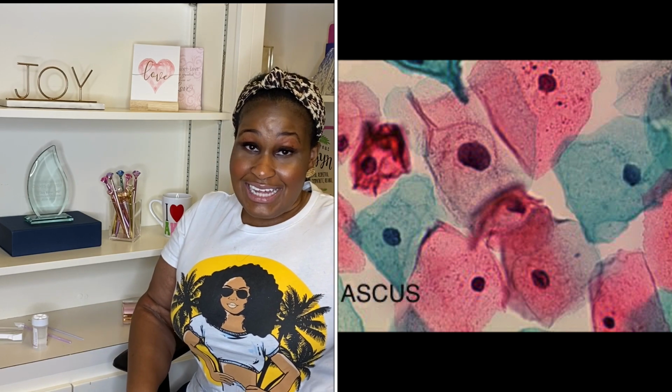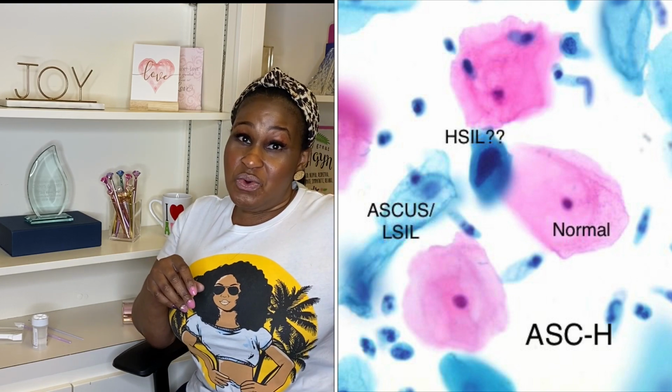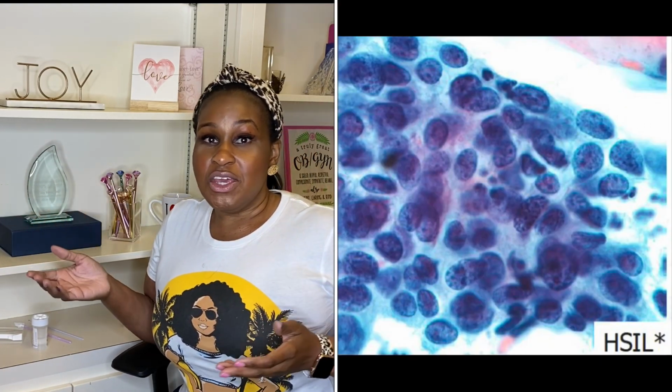So I want to hit on the follow-up for these, because once you get that message that, oh my God, I have an abnormal pap smear, the first thing you're thinking is I have cervical cancer. So you can stop thinking that, y'all. The first thing that we want to know is, what was my actual result? Was it ASCUS, atypical squamous cells of undetermined significance? Was it LSIL, low-grade squamous intraepithelial lesion? Or was it ASC-H, meaning that we're not quite sure what's going on with these cells, but it could be a high-grade lesion? Or is it actually HSIL, which would be a high-grade squamous intraepithelial lesion?